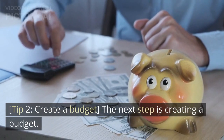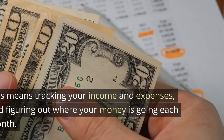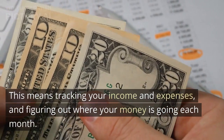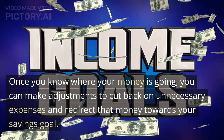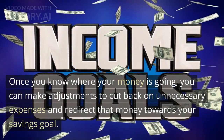Tip 2. Create a budget. The next step is creating a budget. This means tracking your income and expenses and figuring out where your money is going each month. Once you know where your money is going, you can make adjustments to cut back on unnecessary expenses and redirect that money towards your savings goal.